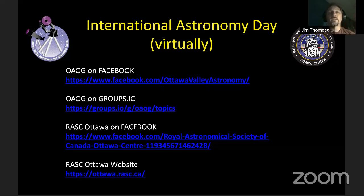Working in parallel with RASC is a smaller group, but I might say more passionate group, called the OAOG, the Ottawa Valley Astronomy and Observers Group. And they focus more on getting out and hanging out together under a night sky, observing together, as well as doing sidewalk astronomy. If you want to learn more about these groups or find out what they're doing, because we do meet regularly, we have meetings once a month, each of the two groups, you can follow them on Facebook, or you can check out their websites.